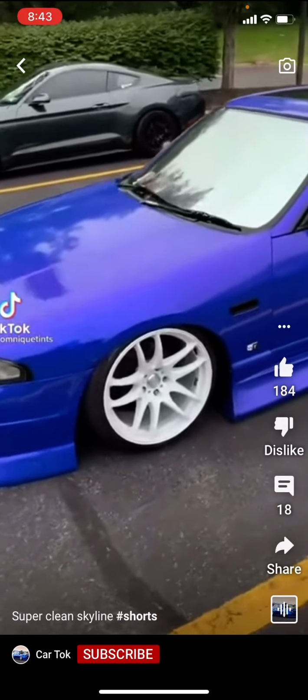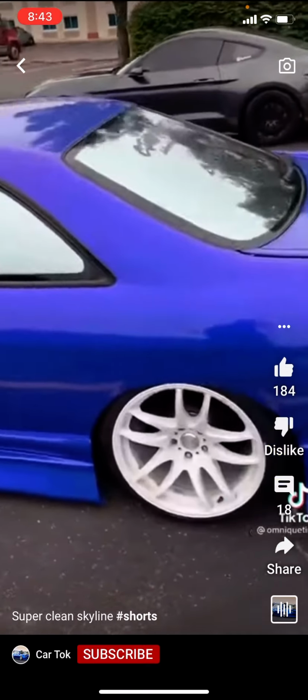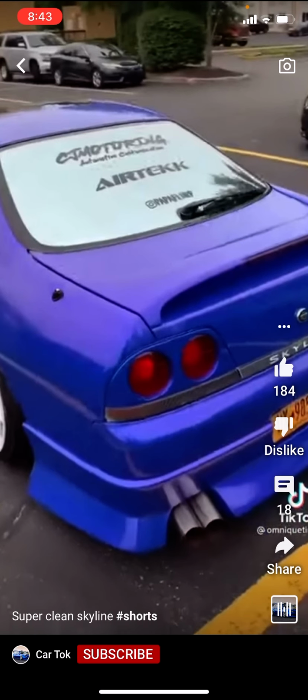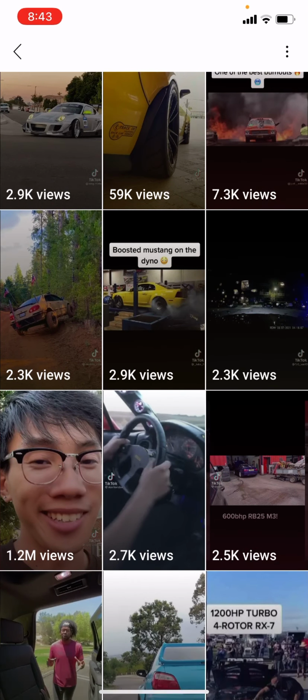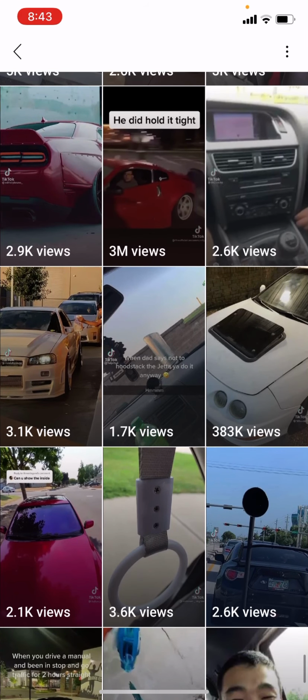Who needs this tent? But yeah, I guess this is an okay skyline. Kind of. Is that an R33? Because it's got the R33 taillights. Okay, what's the next one? I gotta see it.